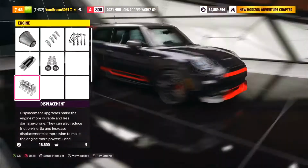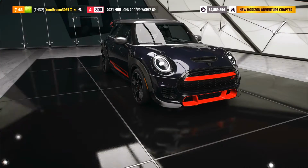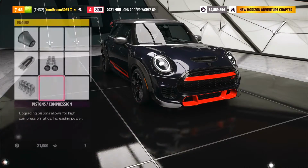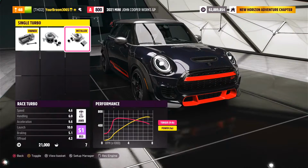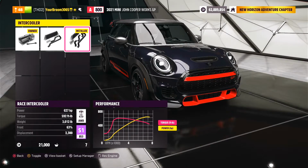We've done that bit already. We'll go and that's 609. What do we get from this? 627. And with the turbos, actually no, I could add some stuff on here. Fully upgraded, we are at 627 brake horsepower, which is just a bit less than that other engine.